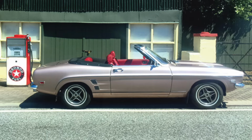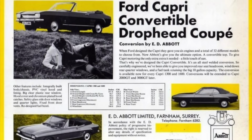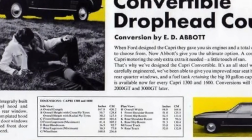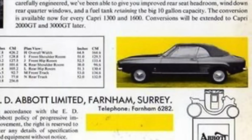The interesting thing is, Crayford weren't the only coach builders creating convertible Capris. The other was Abbott's of Farnham. This version kept the rear quarter-light glass, which in turn made the car lighter when the hood was up. But the trouble was, although they had taken orders for 50 Capris, the company was in financial trouble. So in the end, they only made and sold 7, which makes these cars far rarer.